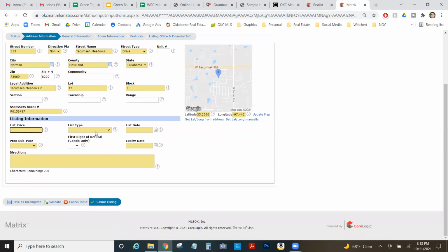I'm gonna put in my list price here, my list type. This should always be exclusive right to sell. If you think it's not exclusive right to sell, come talk to me or Trent and we will help guide you in what it needs to be, but it should always be exclusive right to sell.